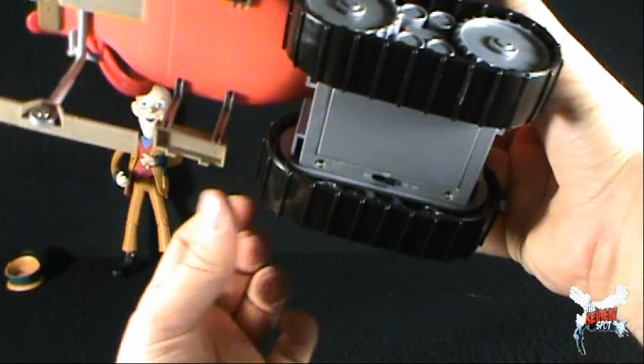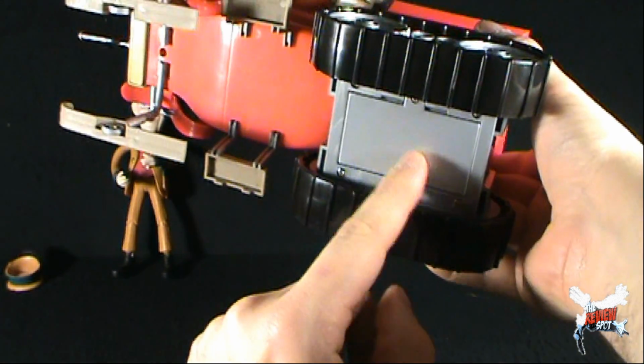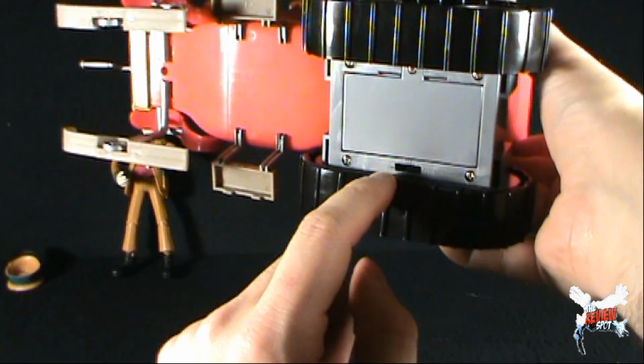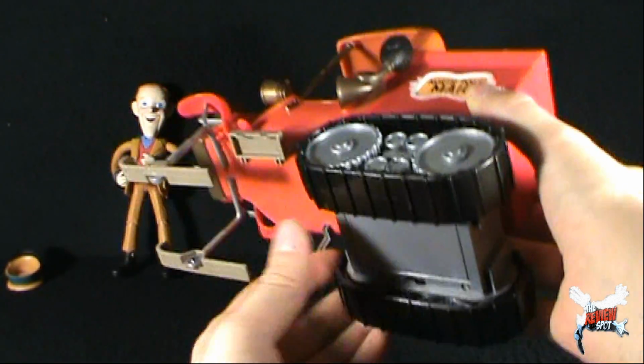There is a battery compartment right under here. This is where you're actually going to change the battery, and right now it's on trial. There's trial, off, and on.